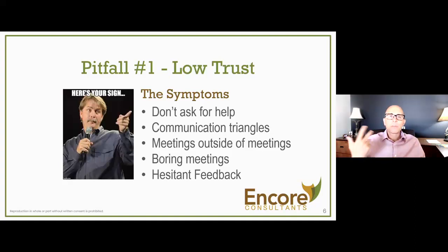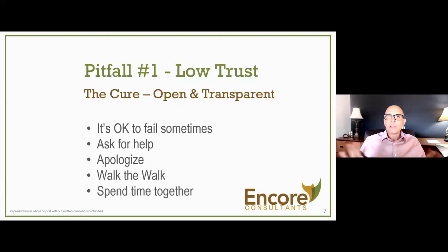So these are some of the symptoms or signs that maybe trust isn't as high as what it could be. People are afraid of things blowing up. And so there are certain topics that never get discussed, right? Taboo topics. Or another one is you have a family meeting, and then there are all these side conversations. These are all signs that maybe trust isn't as high as what it could be.